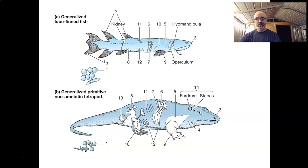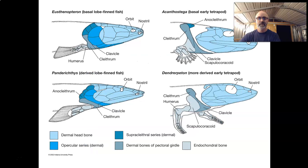Okay, just more. This is right out of your book. I really recommend, if you're going to read one part of the book, a couple parts of the book, read this chapter on the transition to land and early tetrapods. That's a good treatment of this topic.